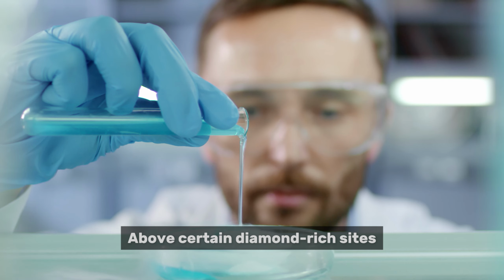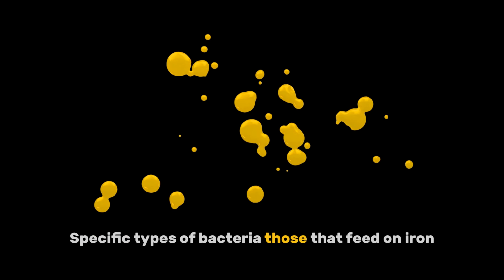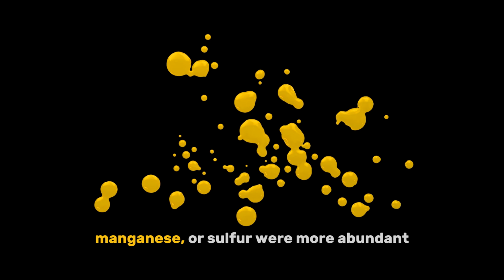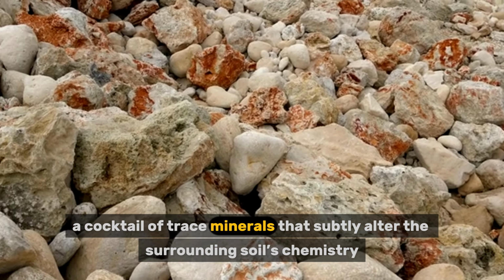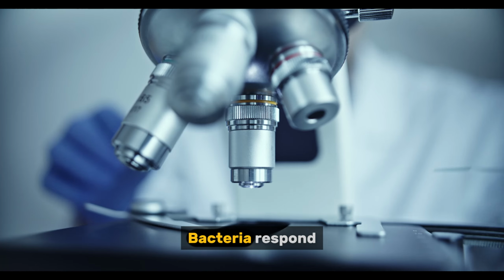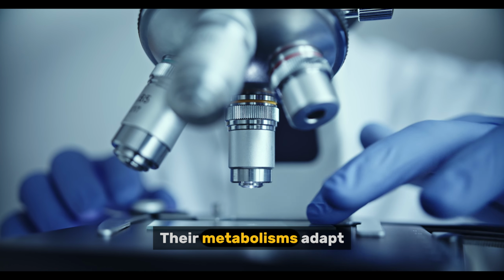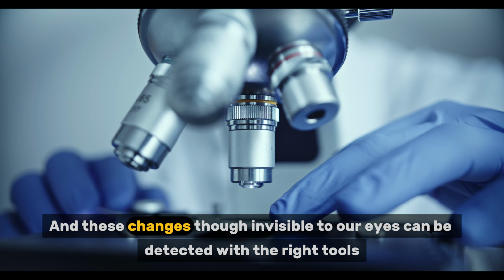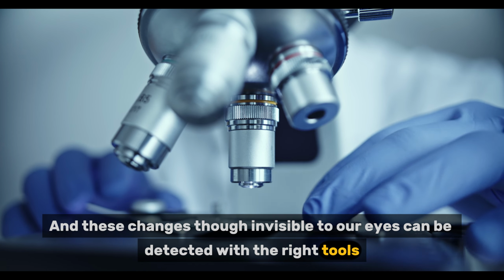Above certain diamond-rich sites, microbial communities were strikingly different. Specific types of bacteria, those that feed on iron, manganese, or sulfur, were more abundant. Why? Because kimberlite rocks contain a cocktail of trace minerals that subtly alter the surrounding soil's chemistry. Bacteria respond. Their populations shift. Their metabolisms adapt. And these changes, though invisible to our eyes, can be detected with the right tools.